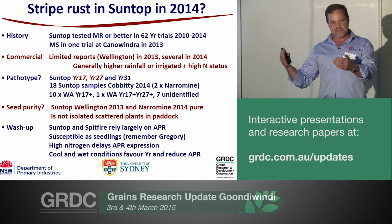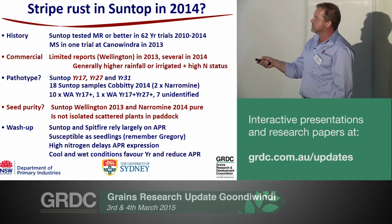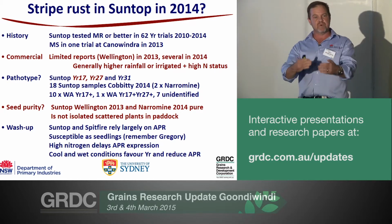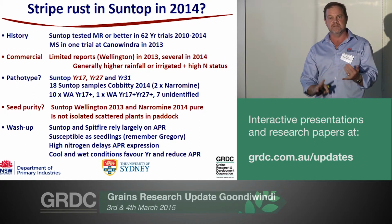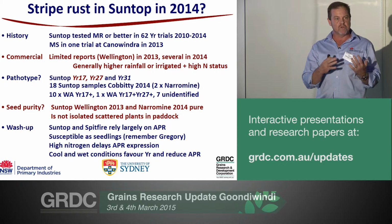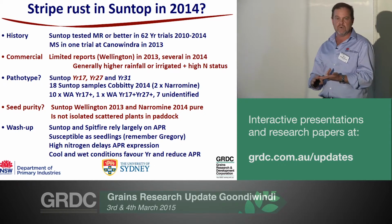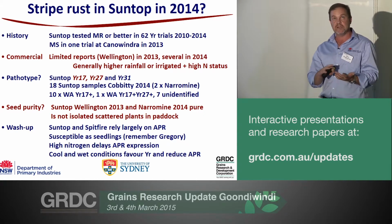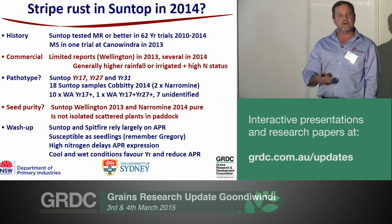Breeding companies, as a general rule, are moving away from incorporating major genes, YR17, 27, things like that. They break down too quick. Okay, since the original WA pathotype coming in 2003 across to us, there's been 6 mutations. Not all of them have been significant, but 3 of them have. We've had the Jackie, the YR17, the YR17 plus 27. And actually there's another one that combined with Jackie, there's 4 that are important. So they're not as durable.